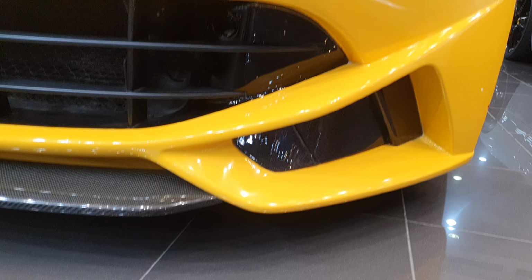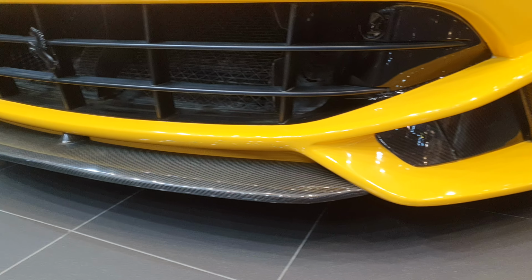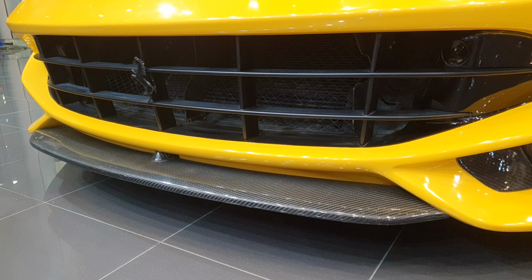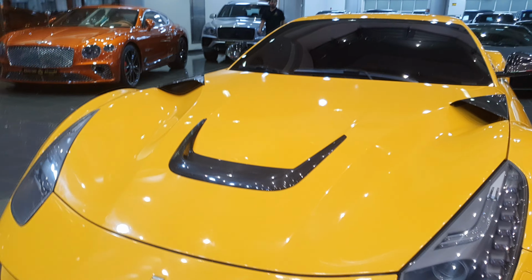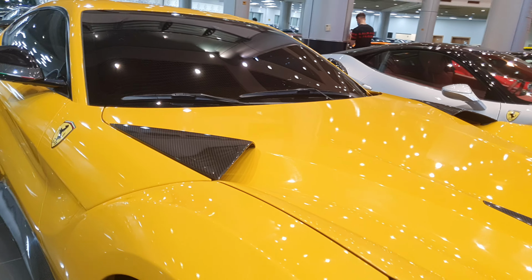This flap here is from the F12 and it lets air in when needed. The front splitter is new. The grille is much bigger, so it looks like it's more happier to see you since its smile is bigger. Then you have these carbon fiber details on the hood.